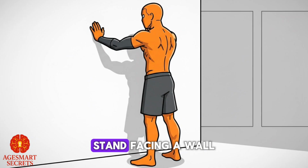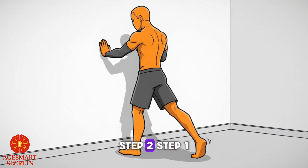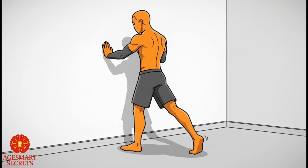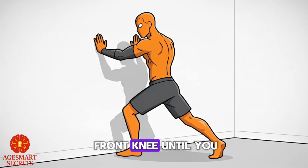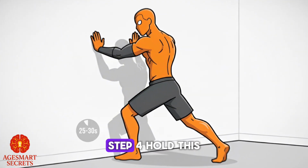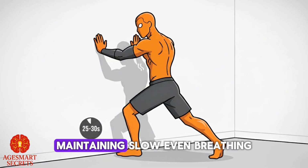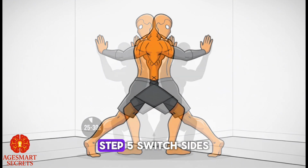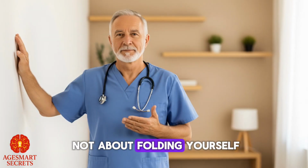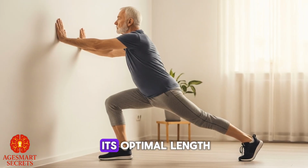Step 1. Stand facing a wall and place your hands lightly on it for support. Step 2. Step 1 foot back, keeping the heel firmly pressed into the ground. Step 3. Bend your front knee until you feel a steady, controlled stretch in the calf of the back leg. Step 4. Hold this position for 25 to 30 seconds, maintaining slow, even breathing. Step 5. Switch sides and repeat 3 rounds. This is not about folding yourself into a deep stretch. It's about gently guiding the calf back toward its optimal length.